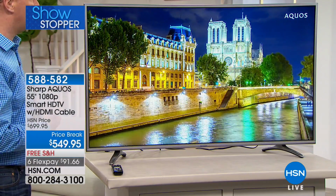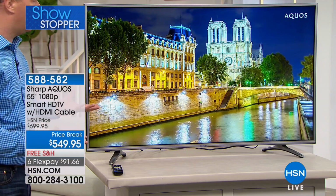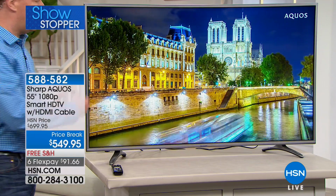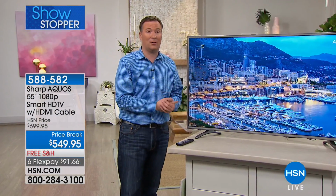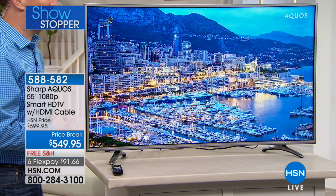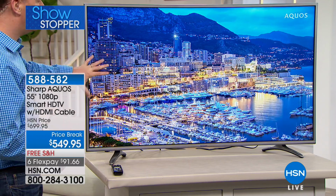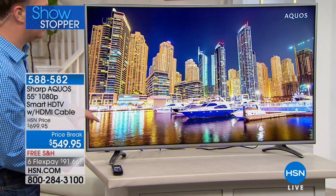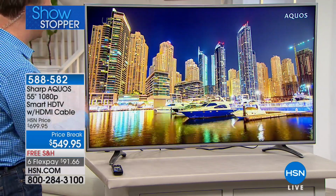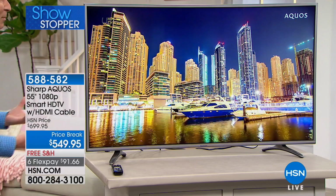But it also has something different. It's a motion refresh rate. Every TV has what they call a refresh rate. It's measured in hertz, and it's how fast those dots on the screen refresh themselves to give you that type of color picture. And most TVs only have a 60 hertz refresh rate. This is twice as fast. This is 120 hertz. So when you're seeing all the action, when you see the different colors, there's no glare to it. There's no delay to it because it's twice as fast as most TVs.